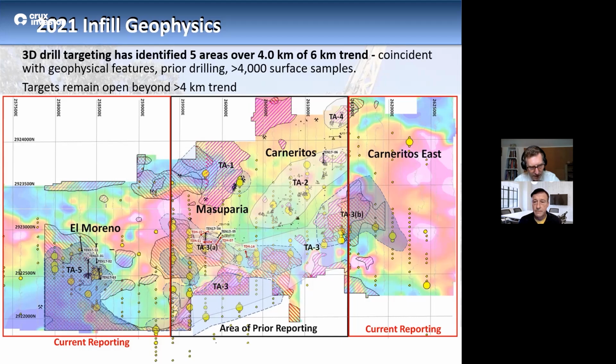And you said in the news release in the summer that it sounded as if that was of quite high interest. It was open to the west, I think it was. Well, it's open both to the west and east. I don't know if you can still see the slide here, but this whole area over here, this TA3B, because there's TA3 there, it's B. This whole area here, there's nothing over there that's been drilled. And again, you can see some mag low there.